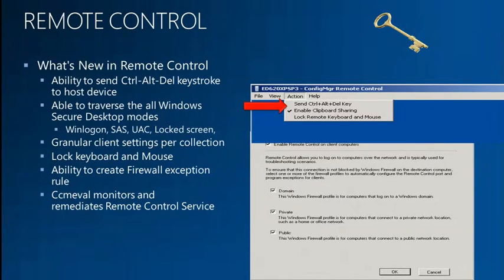Under the covers, we've also updated it quite a bit, which means we've worked with the variety of means that Windows may use to foil it with increasing security, so to traverse Winlogon and the lock screen and those sorts of issues. We mentioned that you can apply granular client settings per collection, which is pretty good. You can be very specific about who gets to do remote control. There's the ability to lock the keyboard and mouse and create a firewall exception to allow remote control to get through to the machine. And finally, we talked about client status.